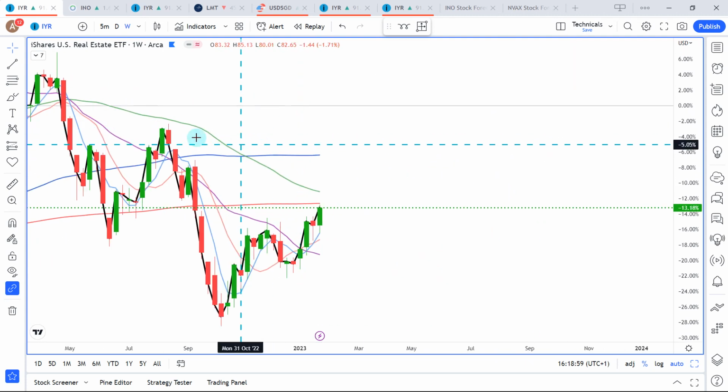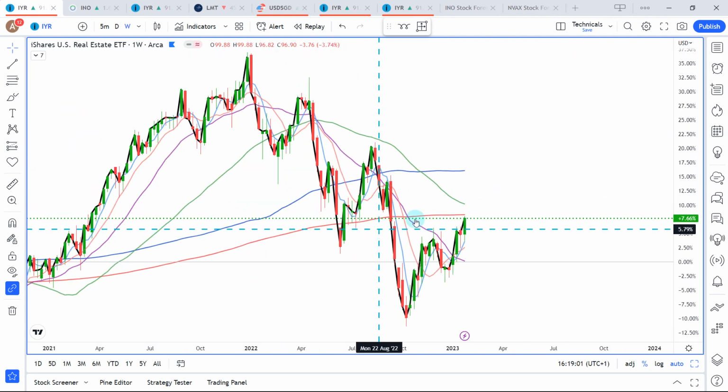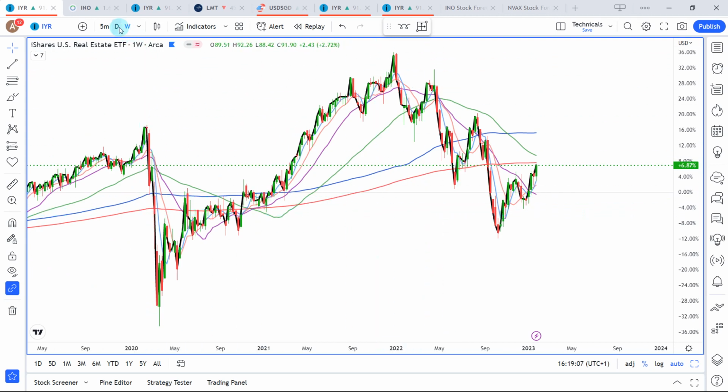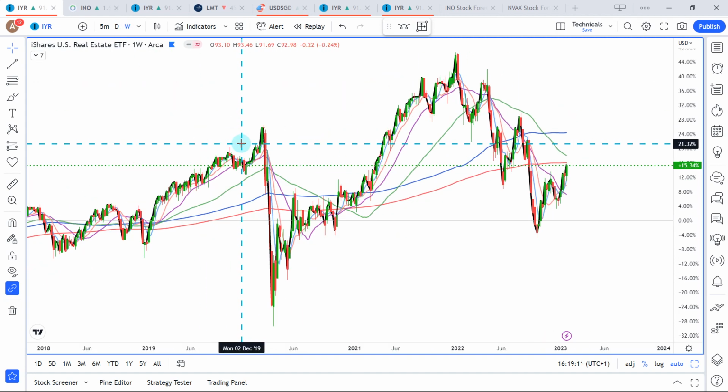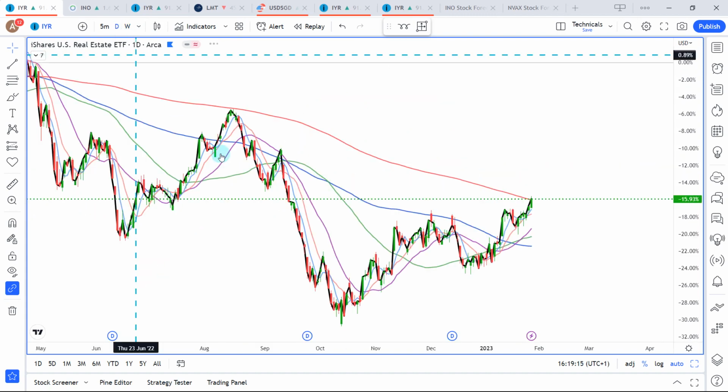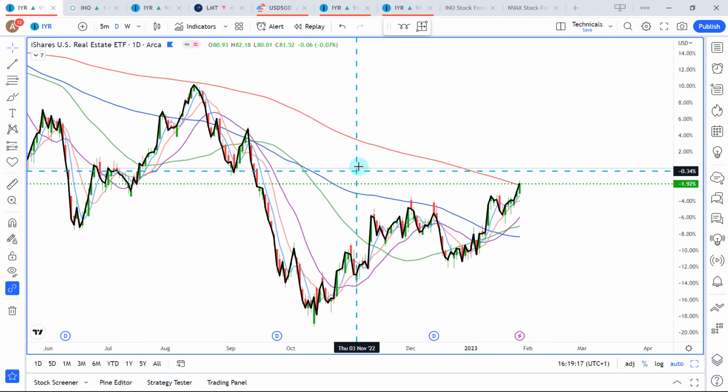Another thing here is that this green 50-week moving average is about to cross below the red 200-week moving average, which is a weekly death cross, which potentially can be very bad. It's a very slow moving indicator on the weeklies, but not good.